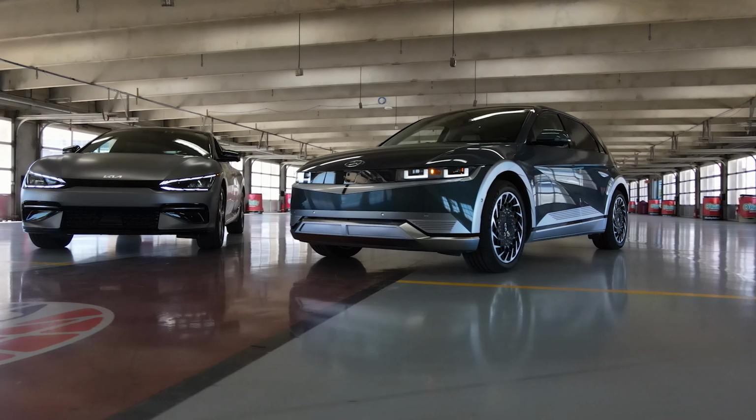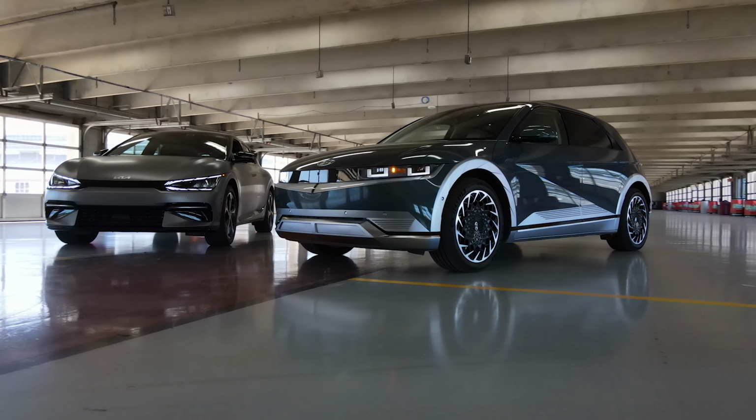And objectively, Brian, that platform is the all-new E-GMP platform that Kia and Hyundai are using, which we're very happy with. So take the subjectives out of the way. It's a great chassis, a great platform. I'm excited to see what happens out of it.